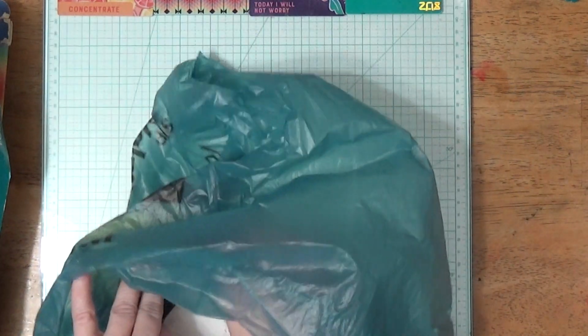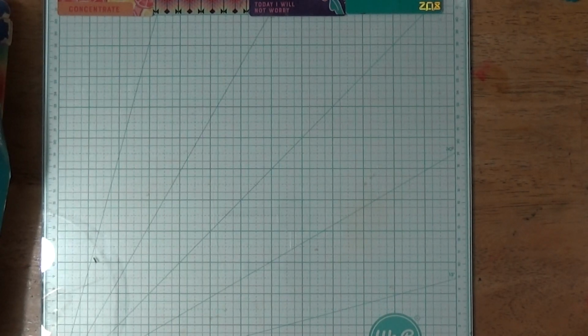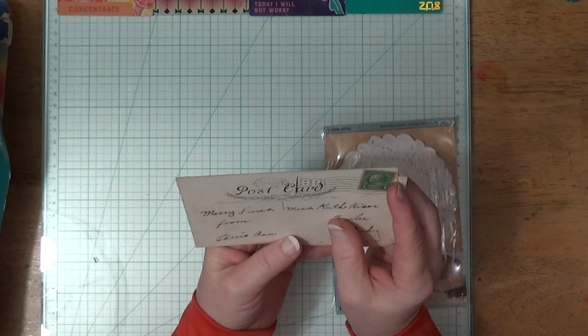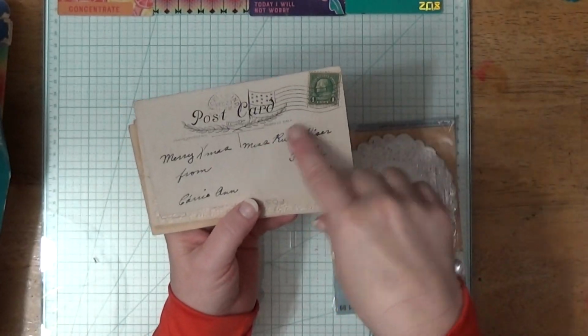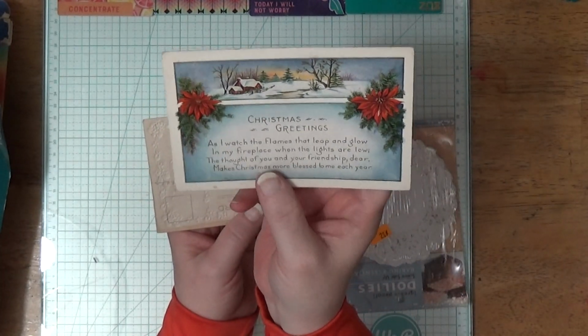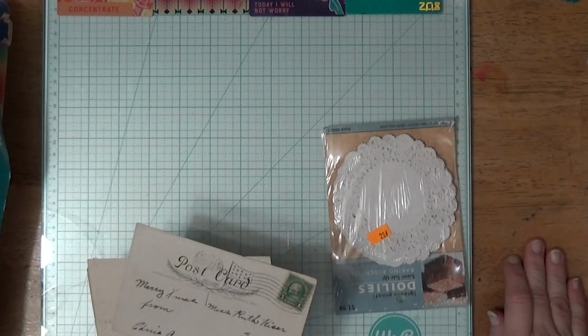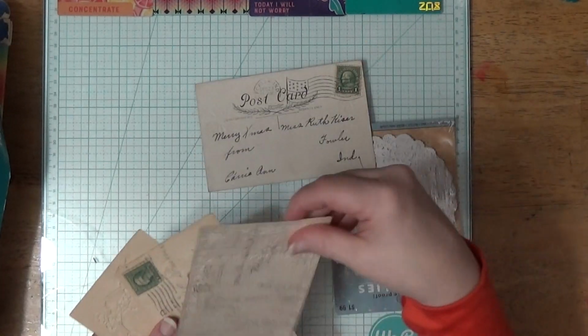Anyway, here's what I was getting in this bag. Oh, my cat heard a bag. Okay, so I found these. This looks like, oh, I can't see it. It's 1920 something. I got it. I really got it for the back side. The front side is nothing exciting. But I wanted some for the back side to put on. You know, I always need a postcard now and then.